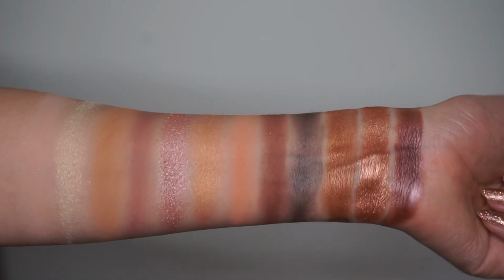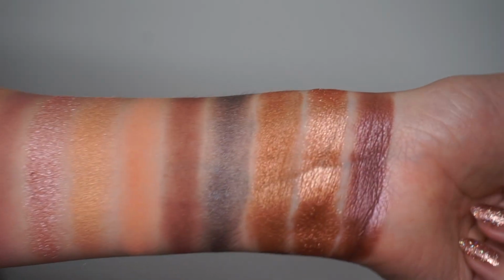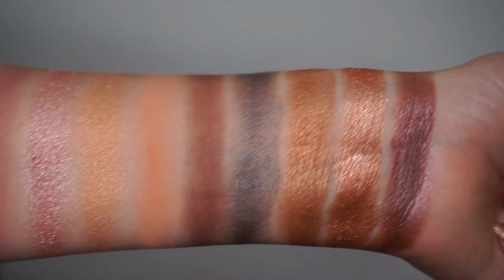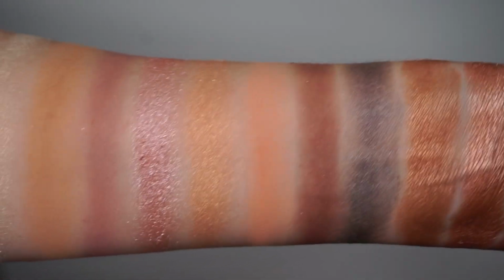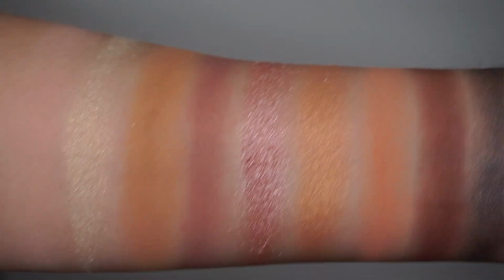pinky mauve tone color story, and yes, I am into those romantic tones at the moment, but this is a little bit more cool tone leaning overall. And you know, that doesn't mean I don't like it, because I do really like this palette, but it is also one that I haven't reached for too much in my collection.